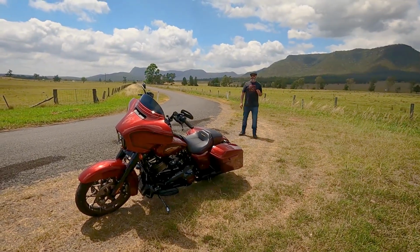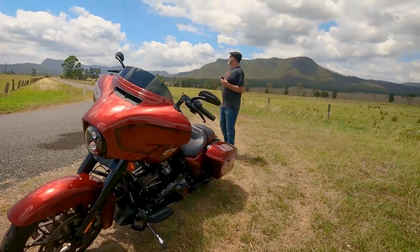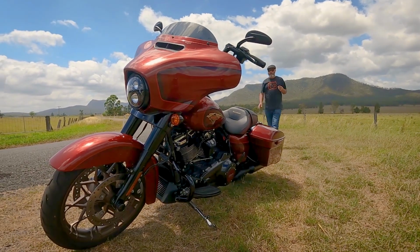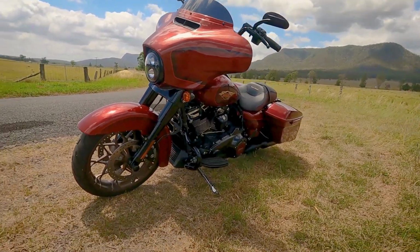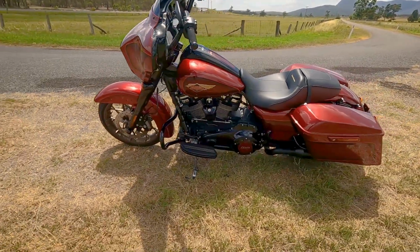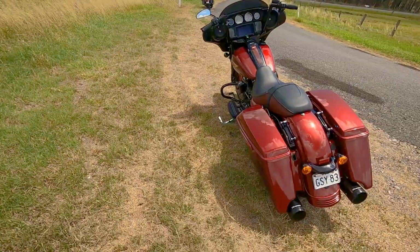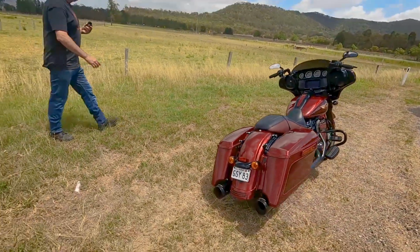At one stage we were considering filming this episode in the garage, and I said, you know what, it needs to be out on a sunny day, even though there's a lot of cloud about today, but it really does provide a beautiful, rich, stark contrast of that paint job. Stunner. I just love the 120th anniversary badging on the tank too, with the big gold wings. It's a beautiful bike. I love riding it. It's definitely a showstopper, I will say that.